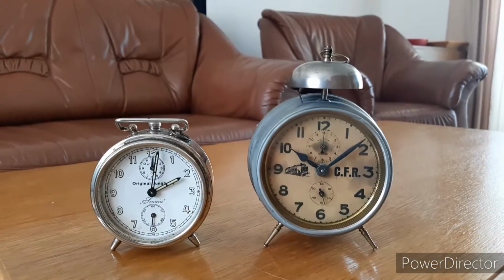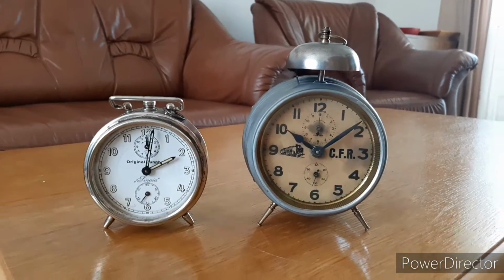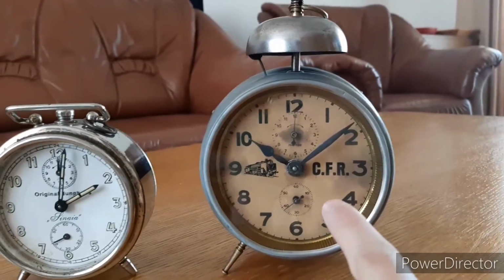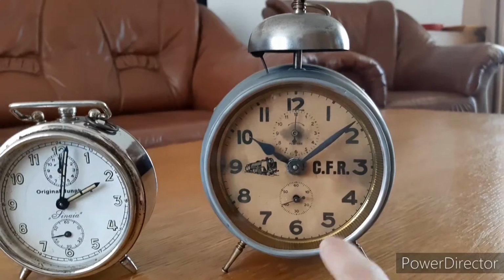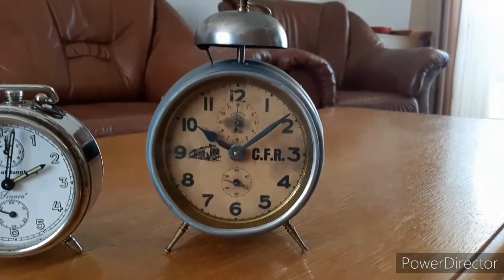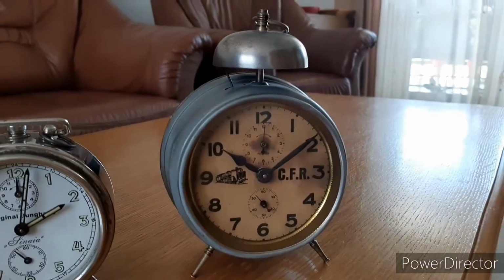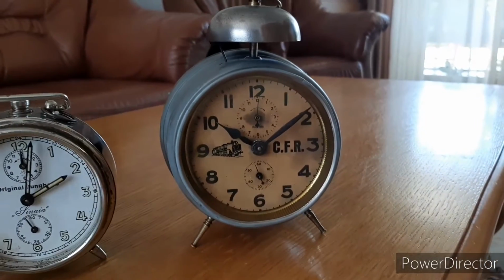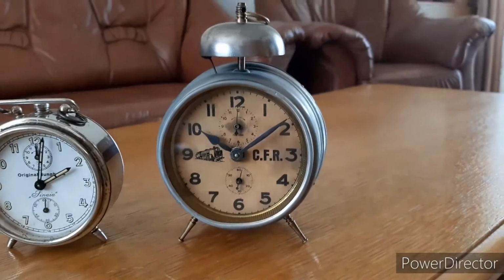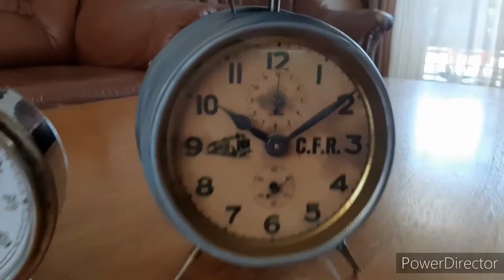I would like to start with these two clocks. They were made specially for the Romanian railways. On this one, which is the oldest, you can see on the dial it has the letters CFR that stand for Căile Ferate Române, which means the Romanian railways. These clocks were offered to railway employees when they would start their job, so that they can wake up every morning. They were often produced by Gustav Becker or Junghans, but this particular one was made by Mauthe.